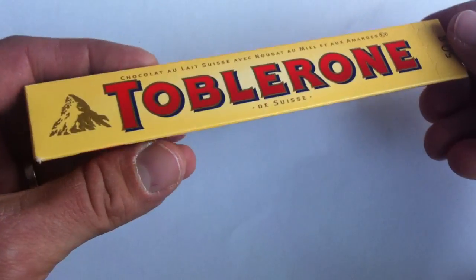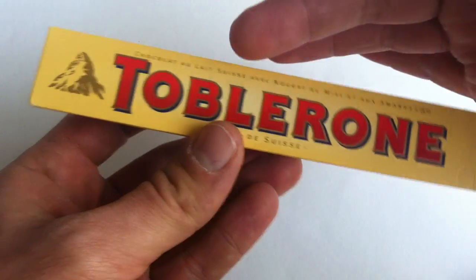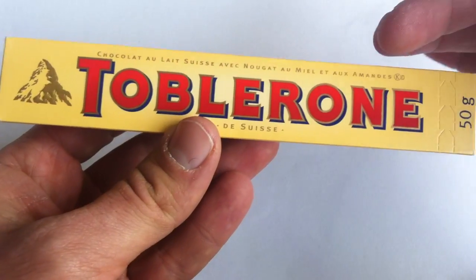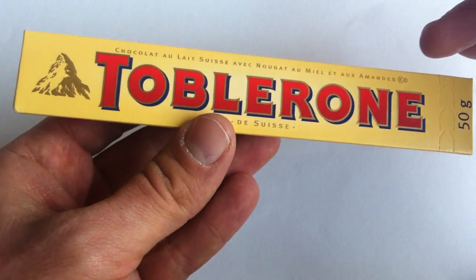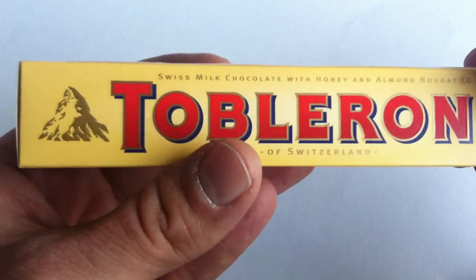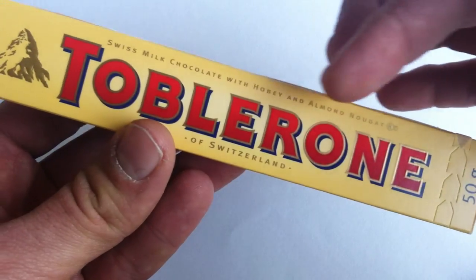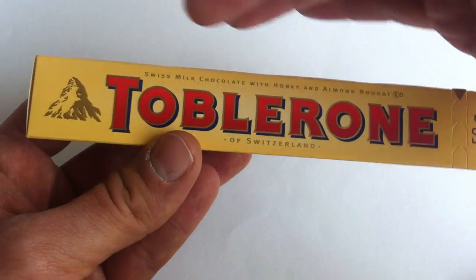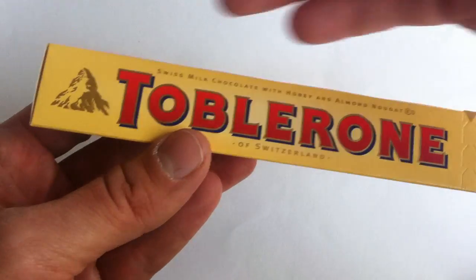There are actually a couple of different kinds of pentahedrons. Other things to note about this Toblerone: this is the classic bar, yellow with red writing on the packaging. This is the milk chocolate variety. It is Swiss milk chocolate with honey and almond nougat. That honey and almond nougat is Toblerone, is what it's called. It's an Italian nougat. And Theodore Tobler mixed it together, and you have Toblerone.